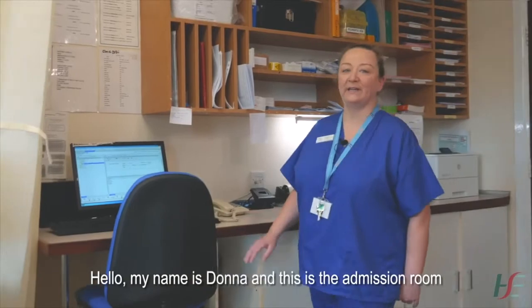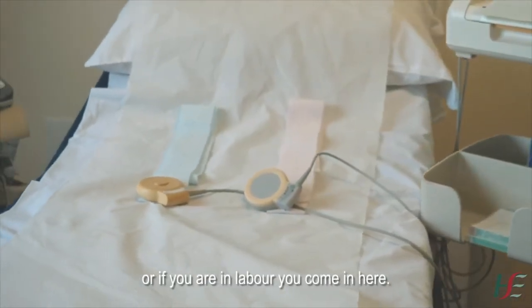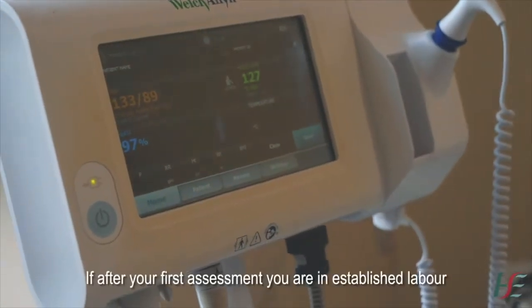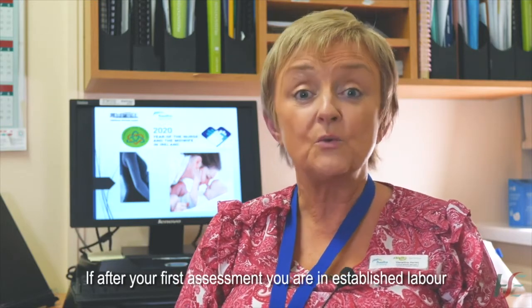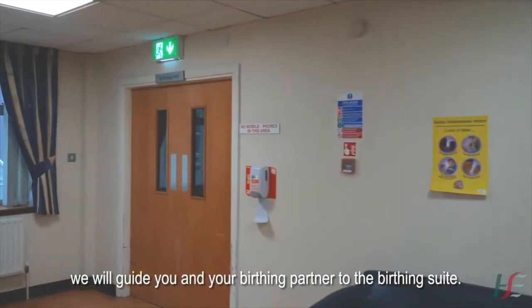Hello, my name is Donna, and this is the admission room. If you need to be assessed in your pregnancy or if you're in labour, you come in here. This is the CTG, and that's the scanner there. If after your first assessment you are in established labour, we will guide you and your birthing partner to the birthing suite.